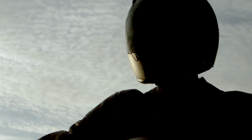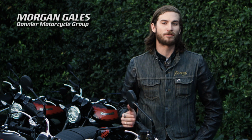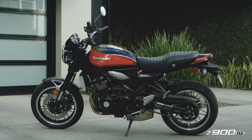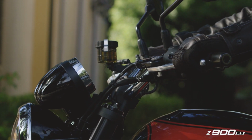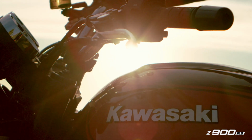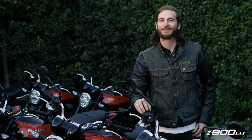Hey, I'm Morgan Gales. We're out here in Los Angeles with Kawasaki testing the 2018 Z900RS. Styling, it's such a win for me. They've got the classic boat tail, the root beer and orange. It's inspiring. It's such a rad bike.